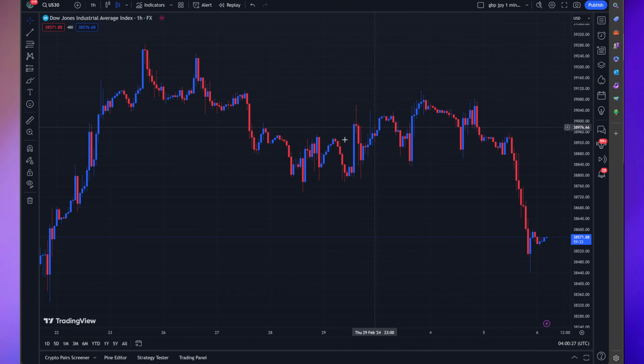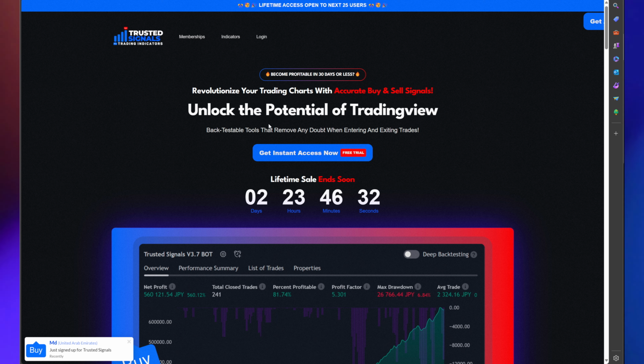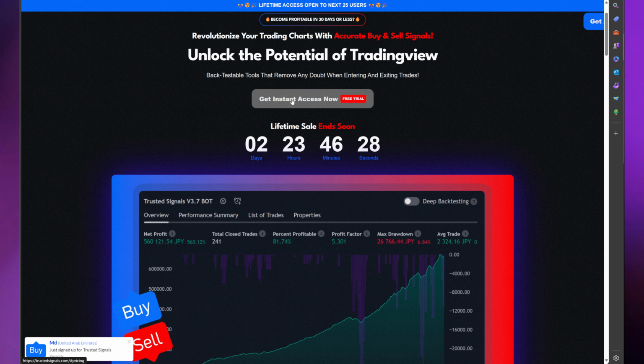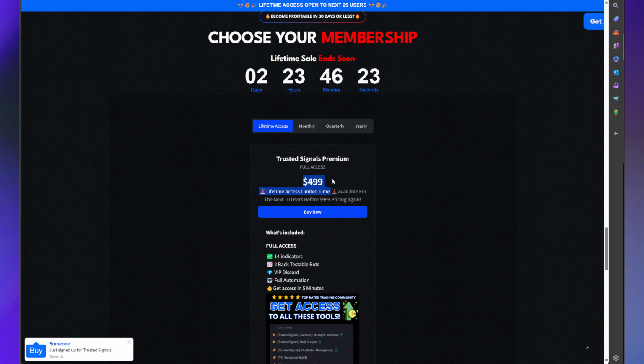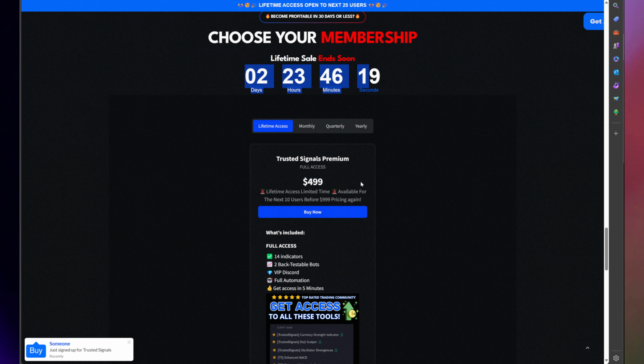So pretty much, getting into TradingView and unpacking what you get when you buy Trusted Signals. First and foremost, if you are a lifetime member, you're going to have access to all of our specific indicators. And right now we have a crazy sale going on, $4.99. This is not going to be here forever, so make sure that you tap in.